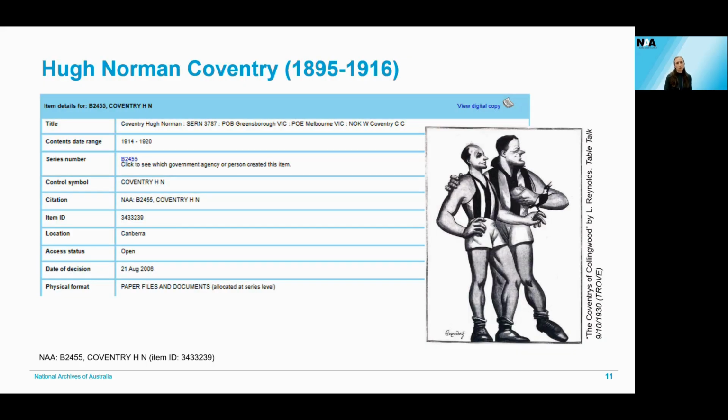So let's take a look at a typical World War I Army service record for a Hugh Norman Coventry. Hugh Coventry was one of 3 brothers from Diamond Creek to enlist in World War I. He unfortunately was killed in action in France in 1916, and 2 of his brothers, however, went on to become Collingwood football greats, Sid and Gordon Coventry. And according to family stories, Hugh was as good a footballer as both Sid and Gordon. He was also uncle to a 3rd Collingwood great, Hugh Norman Coventry Jr.